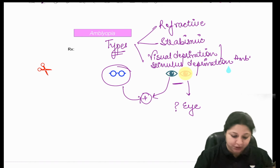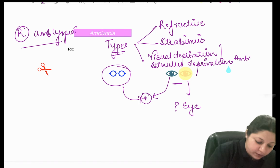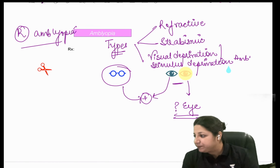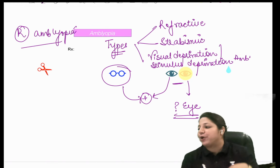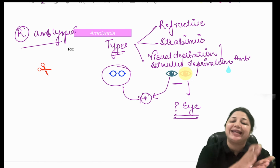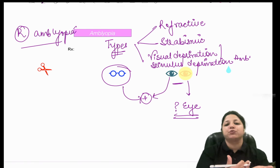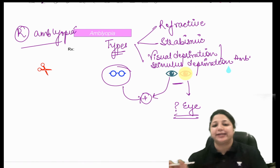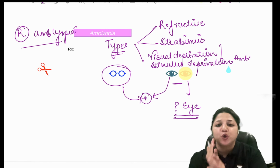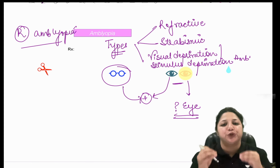So I'll modify this question. If there is a right eye amblyopia, so what will you occlude? You will occlude the right eye or you will occlude the left eye? Very good. We occlude the non-amblyopic, the normal or the good or the better eye most of the times. Why? Because we want the amblyopic eye to work more, to come into focus more. It's not alternating classically, but most of the time 1:6. That means we occlude for 6 hours the good eye, the normal eye, the non-amblyopic eye. And we make the amblyopic eye come into action, come into work.